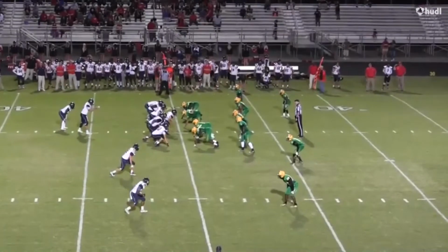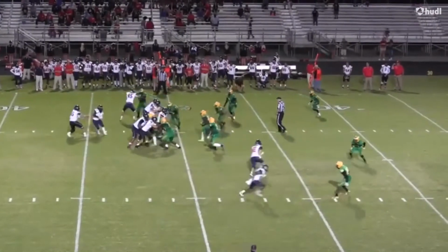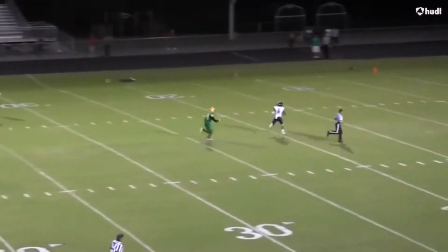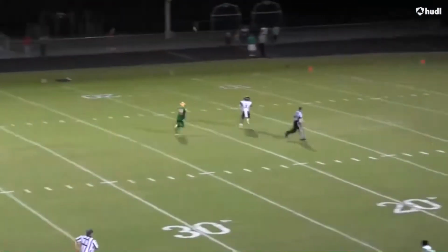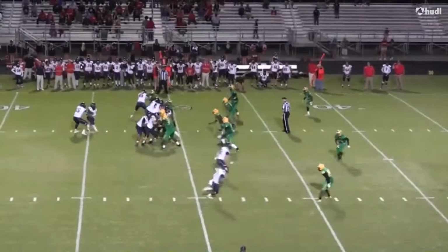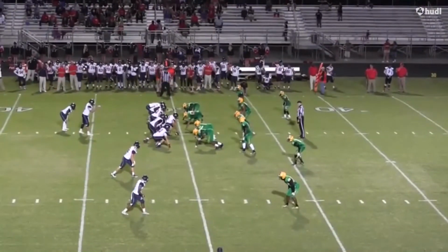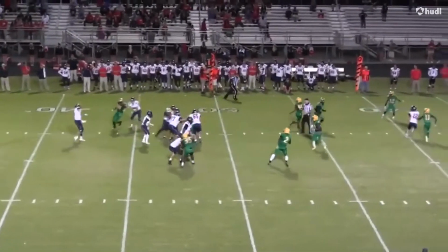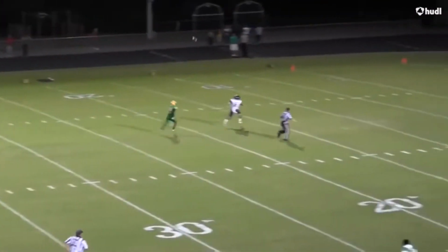Does a really nice job, like I mentioned, with the play fake, and then just gets those feet lined up, loads up on that back leg, and launches an absolute bomb down the field. Plays like this are what Patriot does a lot because of the arm strength that he has. Very impressive throwing the football down the field with the kind of arm that he has and the kind of accuracy that he's shown throughout the course of his career.